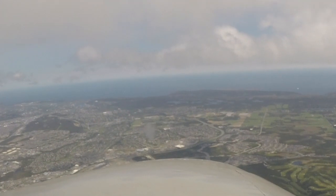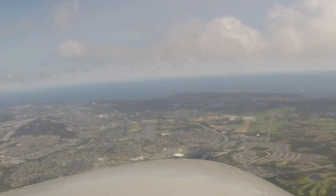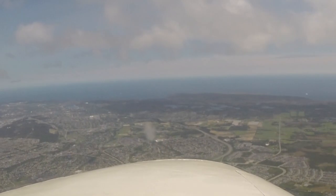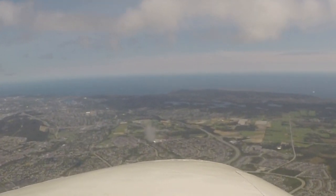As ATC vectored us for the arrival, we descended through the clouds to see the city of St. John's, Newfoundland, right in front of us. Directly off the nose is the harbor, with most of the residential areas below and to the left.